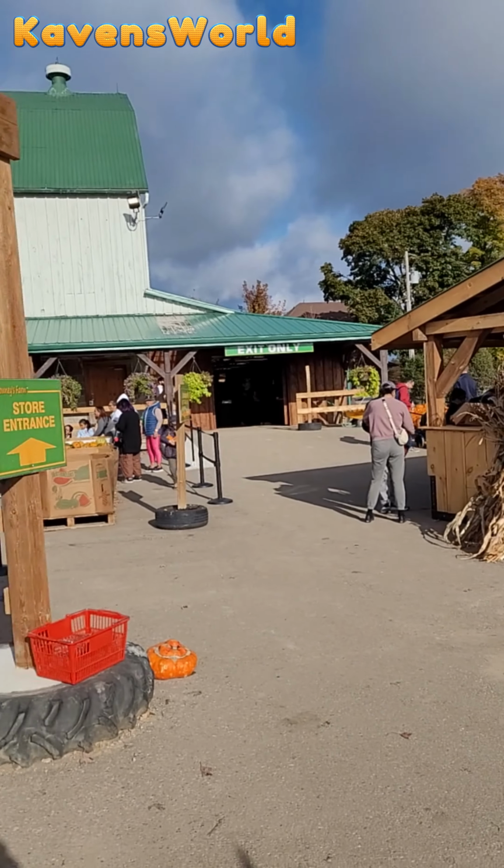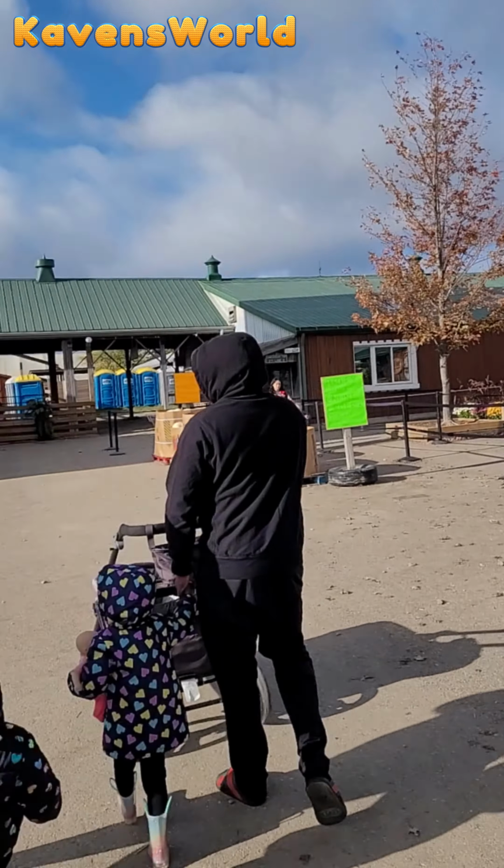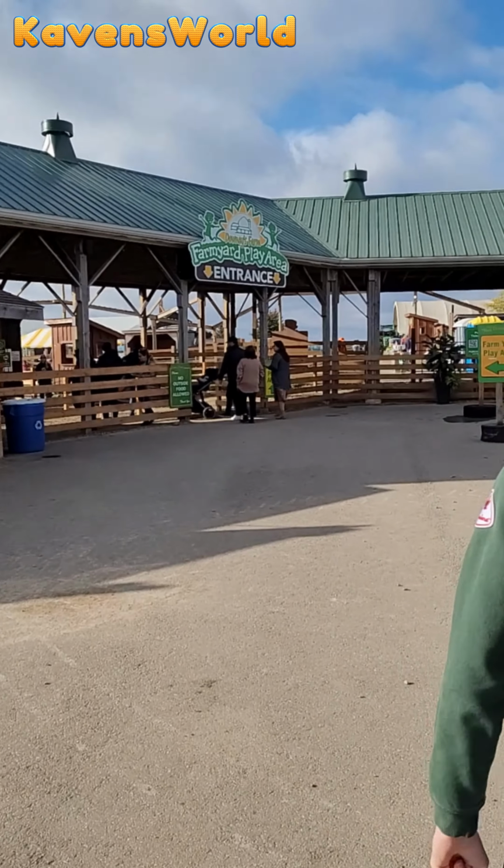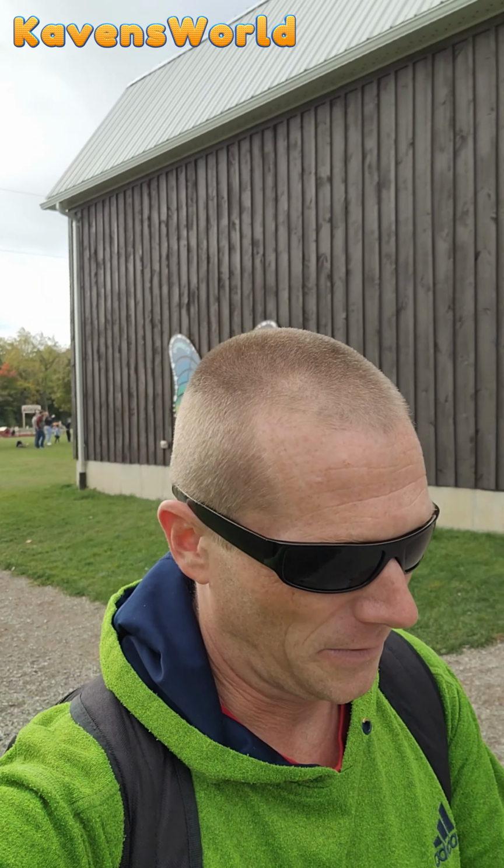So if you get here early, I recommend going to the market and getting fresh baked food. And if you buy some stuff early and put it in your car, you'll be able to walk right into the line.